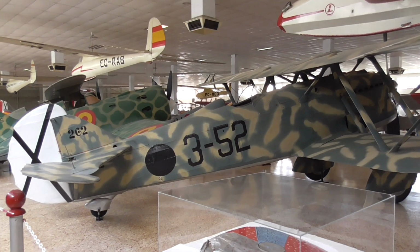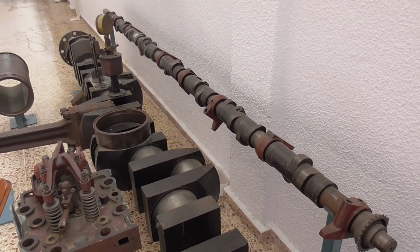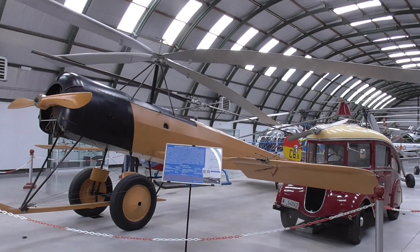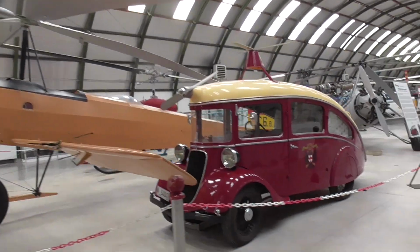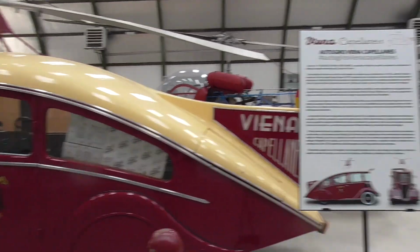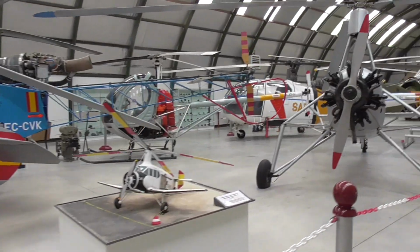Pretty sure they flew in World War II, the Italians. Now that's what you call a crankshaft and a camshaft. I'm guessing it's out of a ship. Pretty substantial. So this is obviously the rotary wing section. I love this little car. Autogyros. He must have done some military service, these things.